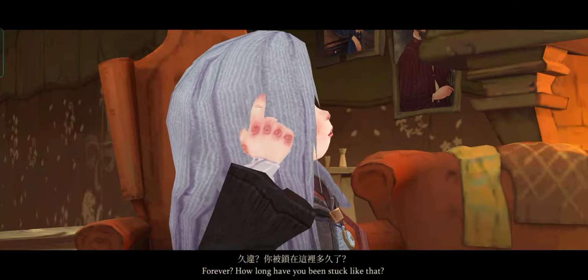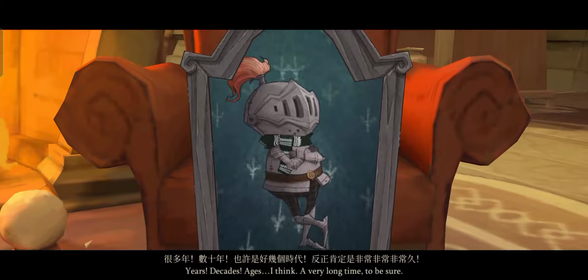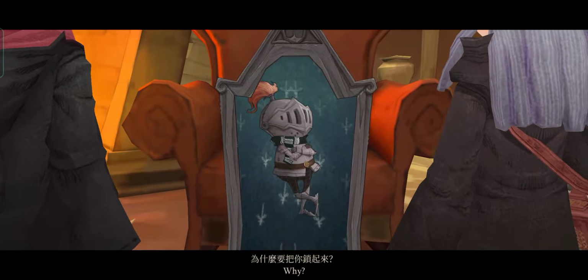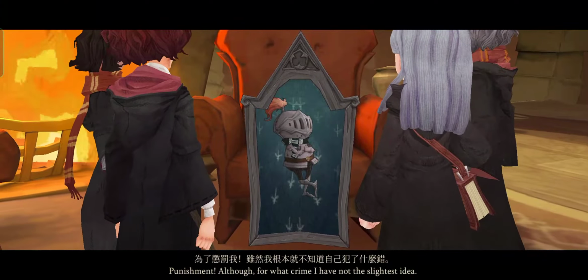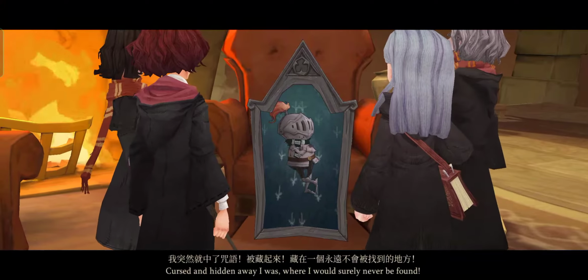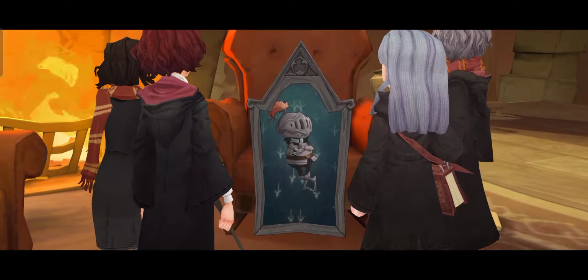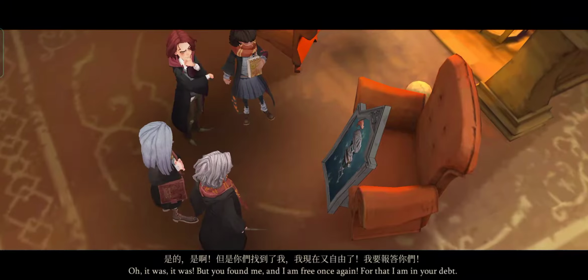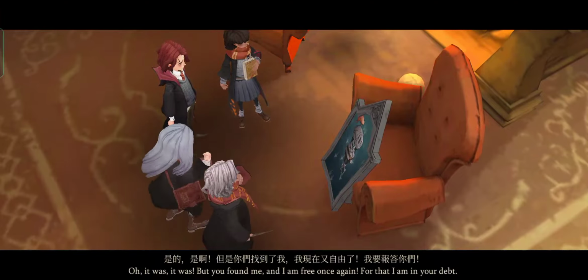Forever? How long have you been stuck like that? Years. Decades. Ages, I think. A very long time, to be sure. Why? Punishment. Although for what crime, I have not the slightest idea. Cursed and hidden away I was, where I would surely never be found. How awful. Oh, it was, it was. But you found me and I am free once again. For that, I am in your debt.